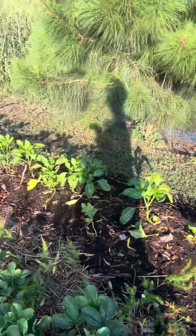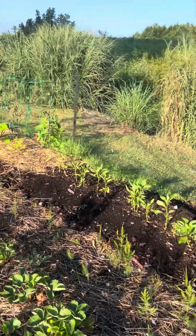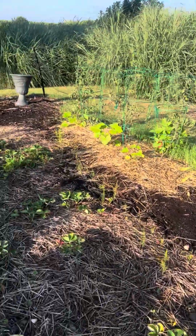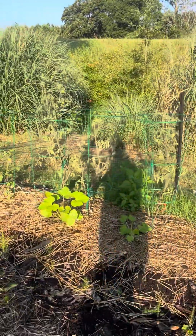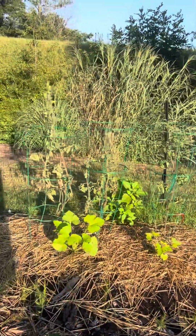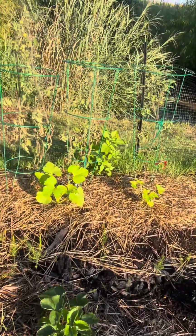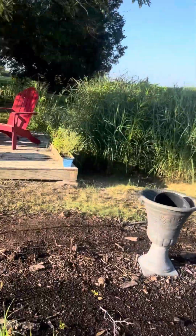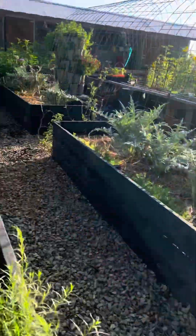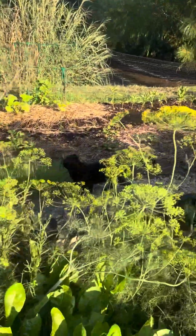Bell peppers. I wanted to see how good bell peppers did in the ground versus the boxes. And yeah, boxes for the win for sure. Tomatoes in the ground versus boxes. Squash. Winter squash, I believe. Tons of herbs. Still getting lots of dill.